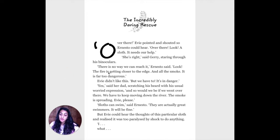You might get confused when you're reading because you might see examples of speech clauses that end with a full stop. But didn't we just say that you don't usually end a speech clause with a full stop? Just to explain that, for those of you who are curious, a full stop is used at the end of a speech clause only if it's not followed by a reporting clause. So if that's the end of the paragraph or of that section. For example, here we've got, "There is no way we can reach it," Ernesto said.